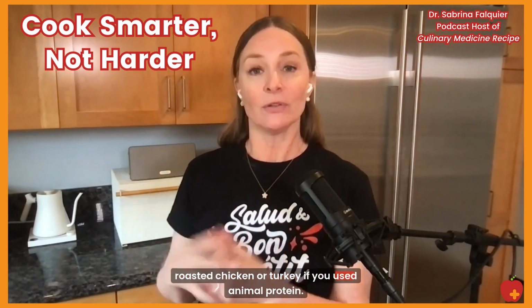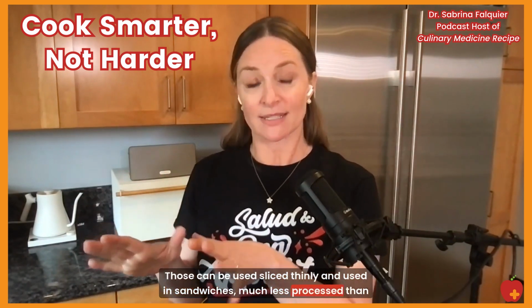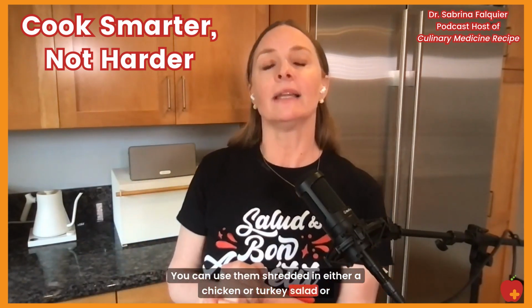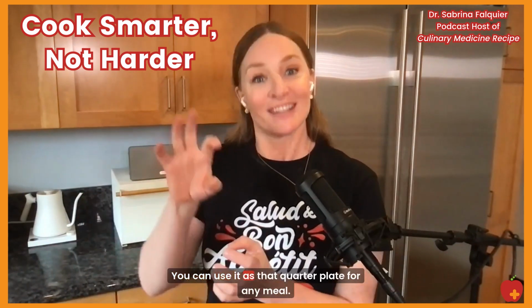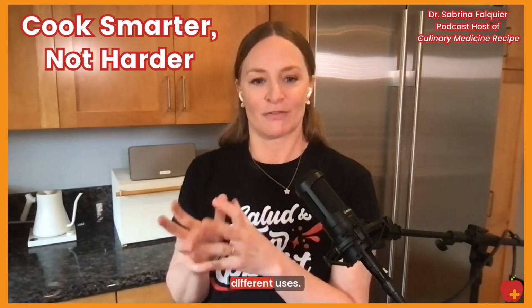The third one, that roasted chicken or turkey, if you used animal protein, those can be used sliced thinly and used in sandwiches, much less processed than deli meats. You can use them shredded in either a chicken or turkey salad, or use those quesadillas for some added protein. You can use it as that quarter plate for any meal. You can mix it with the pasta dish with those whole grain pasta, multiple different uses.